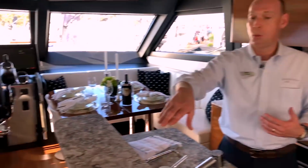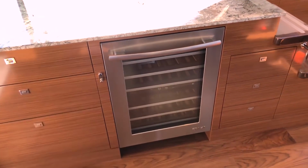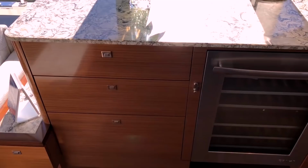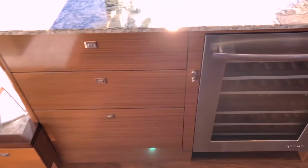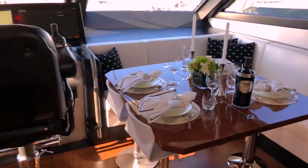There's also a nice wine chiller back there. You could set that up as a nice bar area. There's plenty of storage for things that just always seem to accumulate on a boat. Plenty of places to be able to put all those things and keep them out of the way. Have a lower dinette area here, which is great, right next to one of two helms.